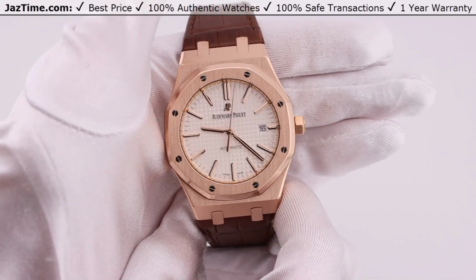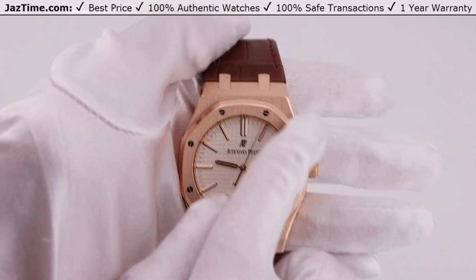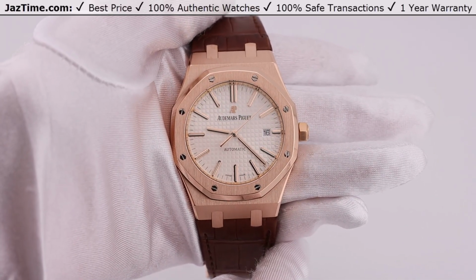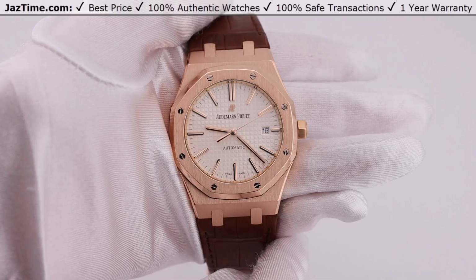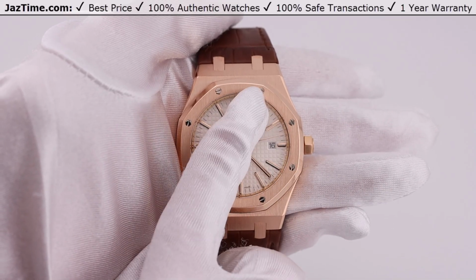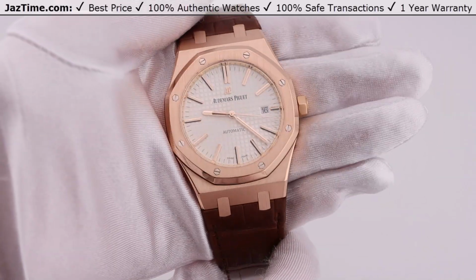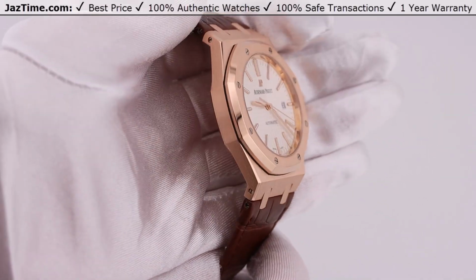And the bezel, next thing, is an octagonal bezel. It is the most iconic part of the watch. It's what gives Royal Oak the Royal Oak look. It has hexagonal screws, a beveled edge on the bezel, and a satin finish on the top. So it's just a really nice way to display the bezel.